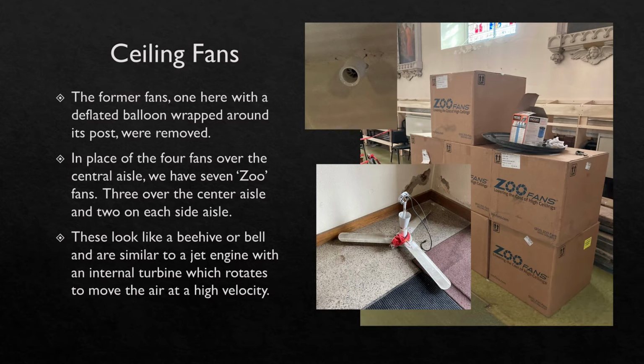There are 3 in the center aisle and 2 on each of the side aisles, and they move the air to be able to keep the heat pushed down to make it more efficient and cost effective, as well as to make it also more even. With the air conditioning, we don't need to run the fans. The intent is that the heat will rise, and that's fine to keep the cooler air here where we're sitting in order to be able to make it more comfortable.